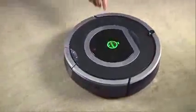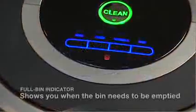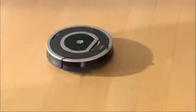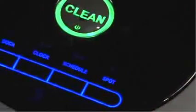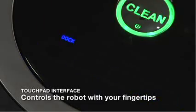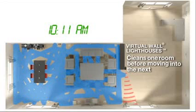With Roomba, there's never any guesswork. When the dust bin is full, the robot turns on an indicator light to let you know that it needs to be emptied. Roomba is so easy to use. The robot's intuitive touchpad interface eliminates mechanical buttons, letting you schedule and control the robot with just the touch of your fingertips. Roomba methodically and thoroughly cleans multiple rooms.